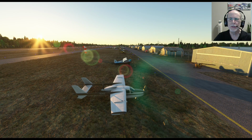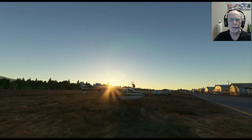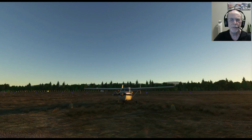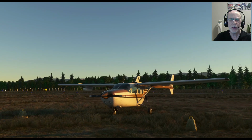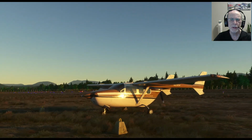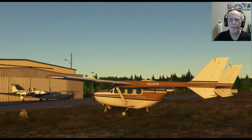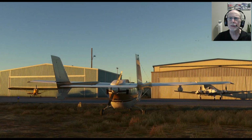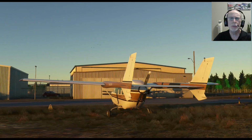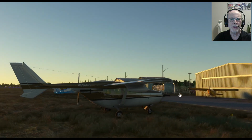It's a lovely day for flying, and we're going to be flying today in the twin-engine Skymaster 337. I like this aircraft. I haven't flown it for a very long time, but it's a really nice aircraft to fly. So that's what we're going to be using today. We've got a bunch of birds up here in the sky.